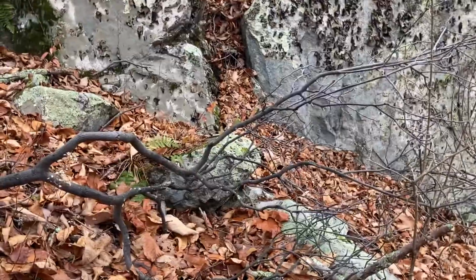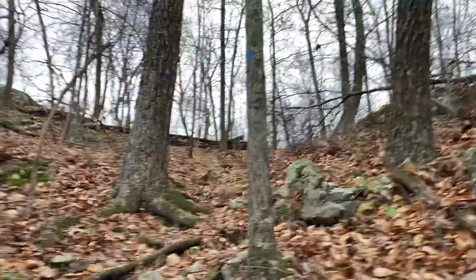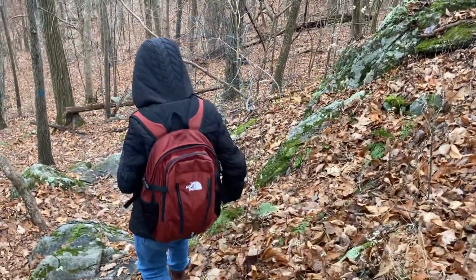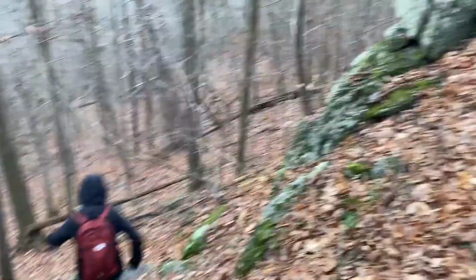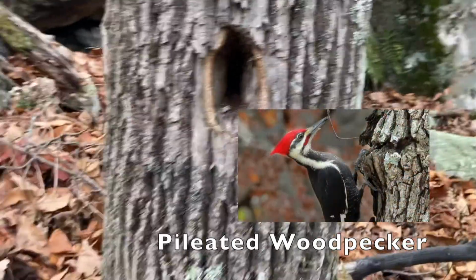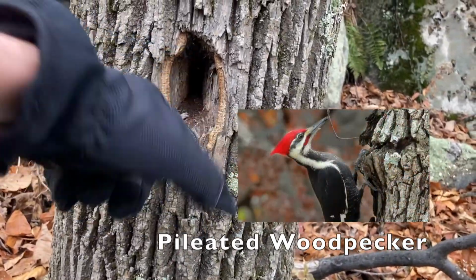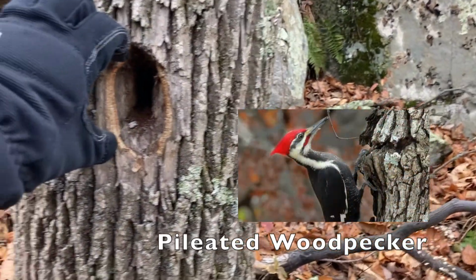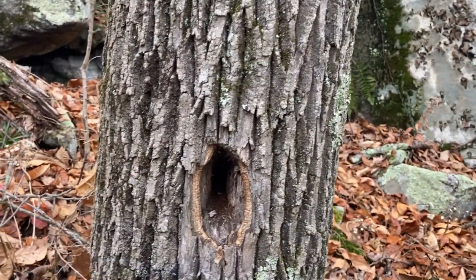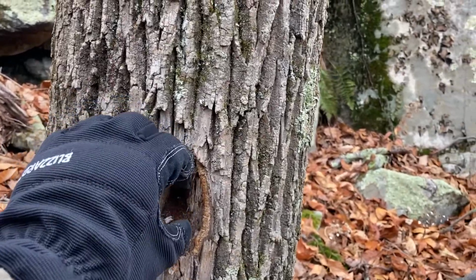Oh my goodness. This is quite steep here, so we're trying to make it down this trail. Donna is doing her best. In the meantime, I'm looking at this Pileated Woodpecker hole. This is definitely Pileated Woodpecker, considering the size and also the shape. It looks quite rectangular compared to red-bellied and downy woodpeckers that have a very circular hole.